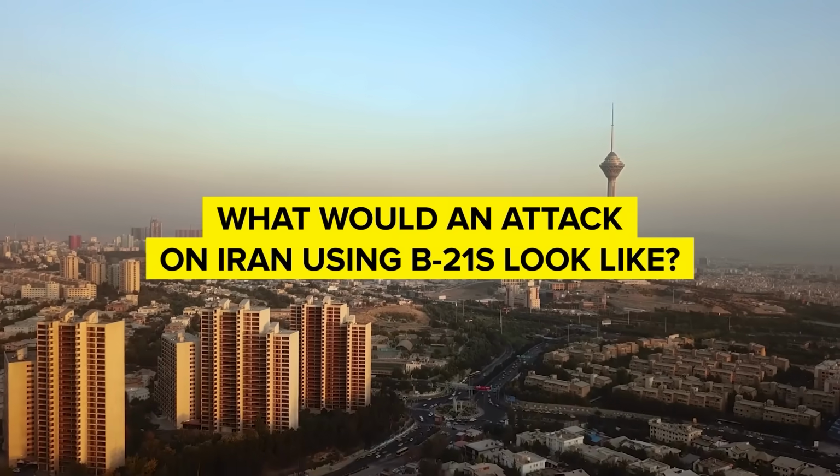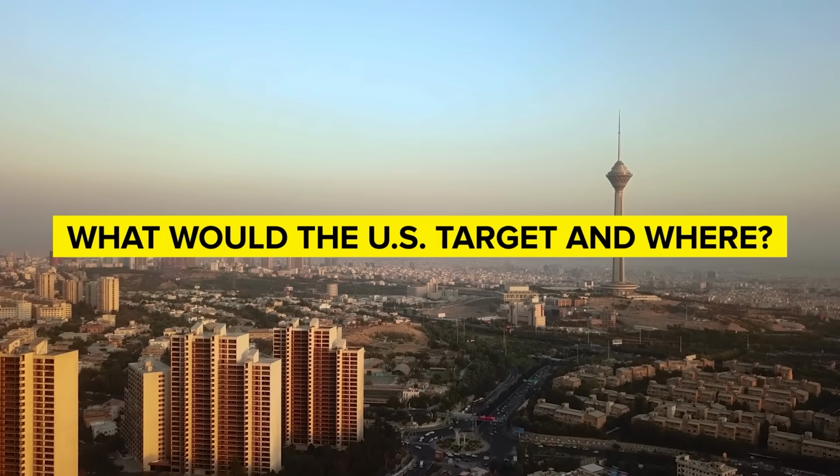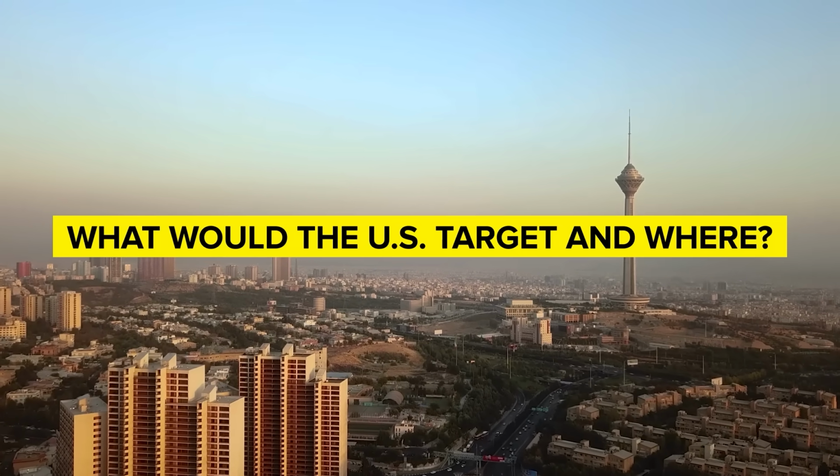So what would an attack on Iran, based around the use of B-21s, look like? What would the US target and where? The first consideration is where to launch the B-21s. The aircraft's extended range provides a variety of options.